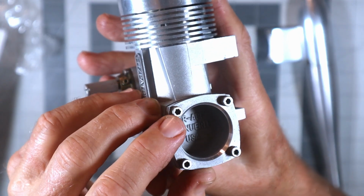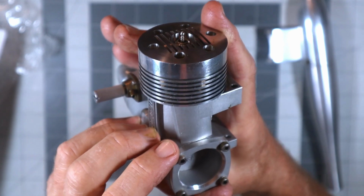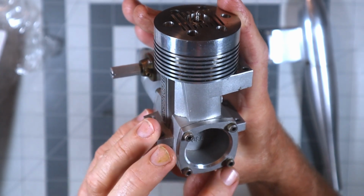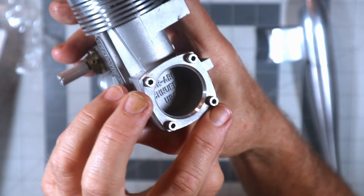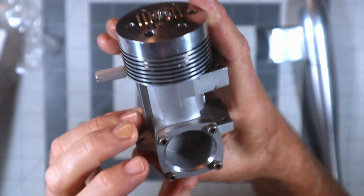I'm looking here at these rear cover screws, and it looks like they're tweaked a little bit. It just looks, especially that one here. Can you see that? Hopefully you can see that. It just looks like it's tweaked.